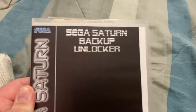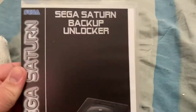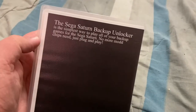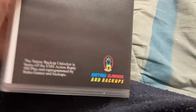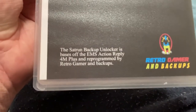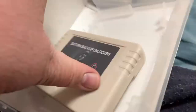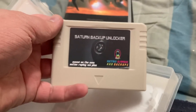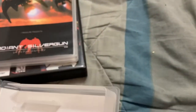And now for something different. Sega Saturn Backup Unlocker. Cartridge.